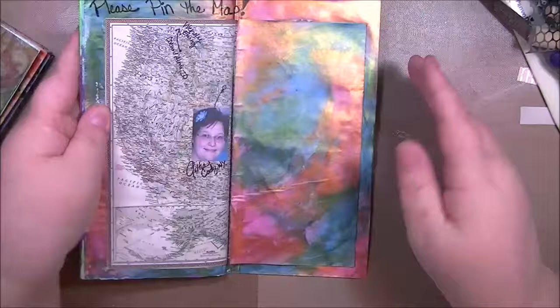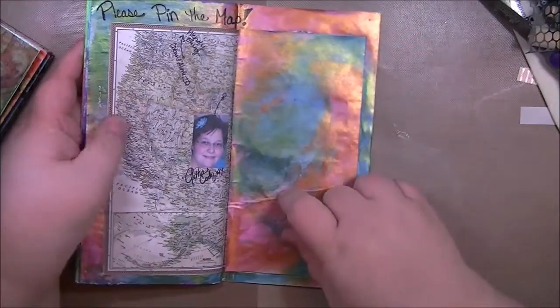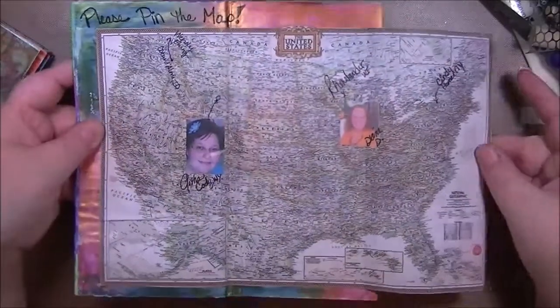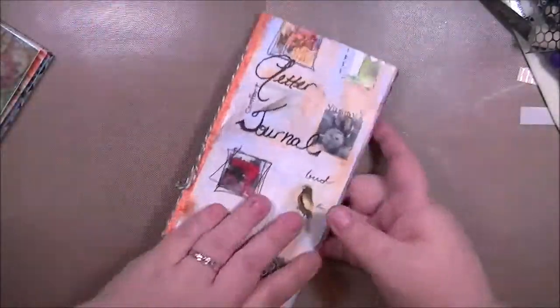And then this again is that Lumiere paints. I think I was just in the mood when I put this one together, and everybody pinned their map. So those are the last 2 letter journals that have come in.